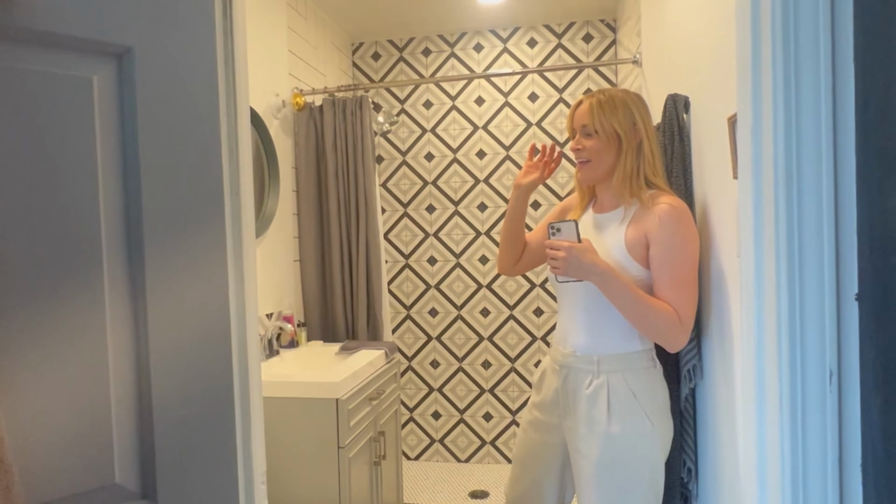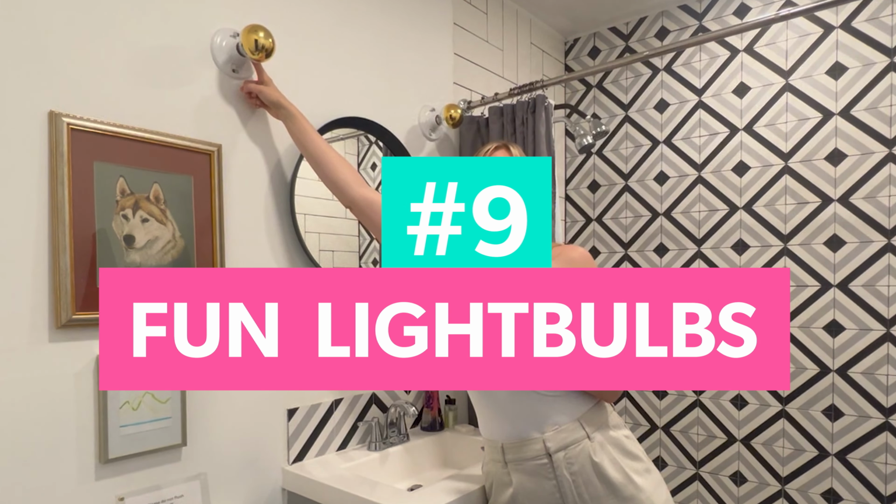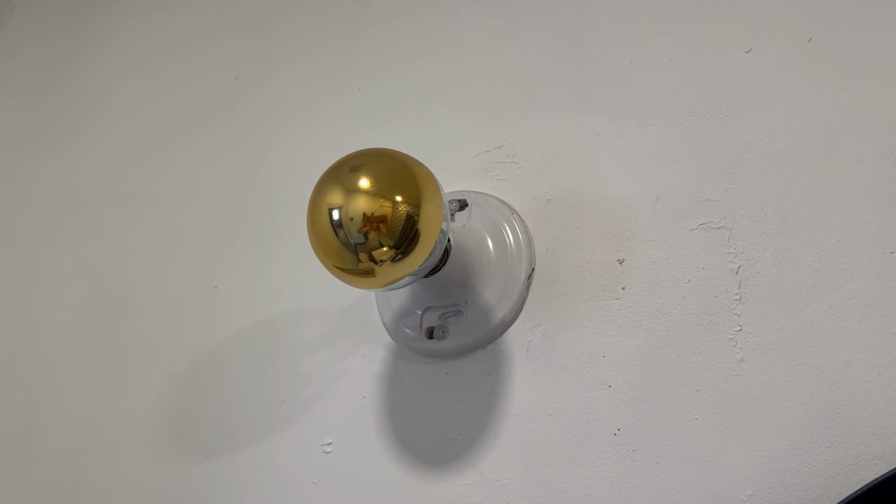And now, number 9, and that is they have simply switched out the bulbs and added a gold tipped bulb. These are so budget friendly, so fun. Not everybody can pay for huge custom light fixtures. Not everybody can pay an electrician. Not everybody's landlord is gonna let them swap things. It's a very subtle way to get in a different finish texture.